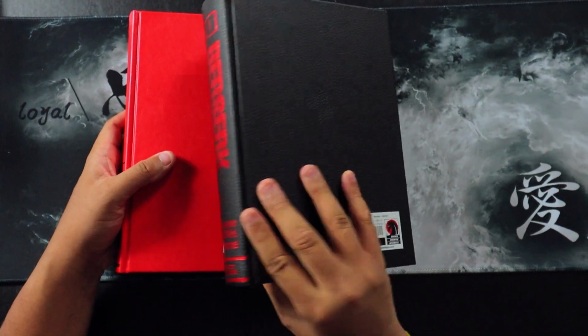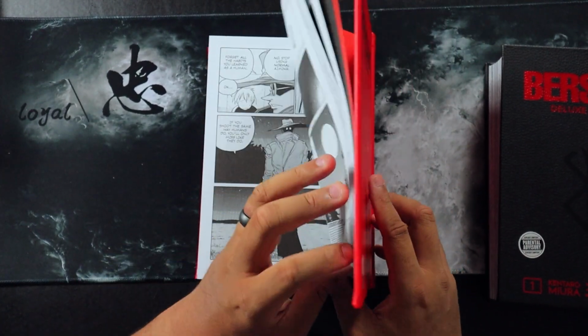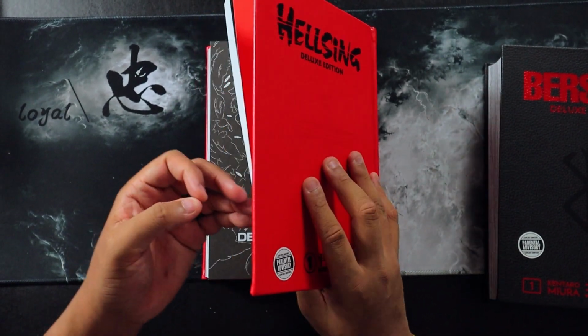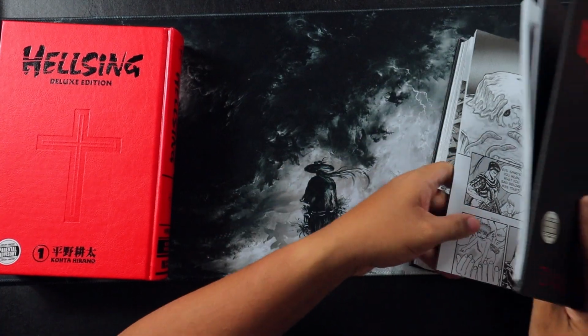And then the backs, there's really nothing on the back for either. But for Hellsing, let me just open it up because this is my first time. The pages actually feel really quality. I'm trying not to show it because I know sometimes YouTube can get copyrighted, but the pages feel extremely quality. And it's not to say Berserk pages don't feel quality. They feel just as quality.